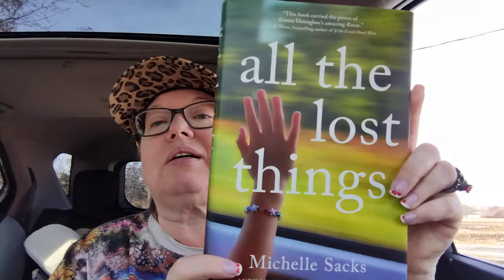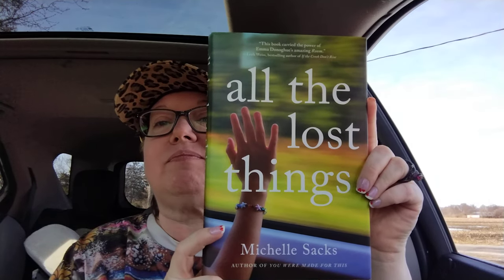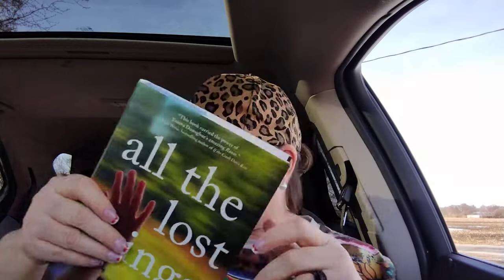Then I got this, The 12 Days of Snowball. This is not a Hallmark one, but it looked cute, so I went ahead and picked it up too. And then I was reading the cover on this one, and it looked like it was going to be a good read. It says All the Lost Things. So I thought I'd pick this up. It's about a girl and her dad. So hopefully these are some good reads.